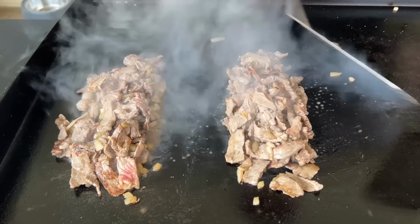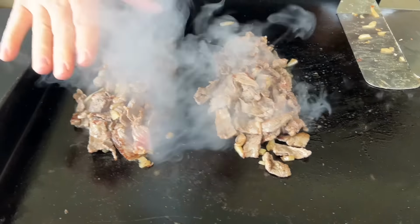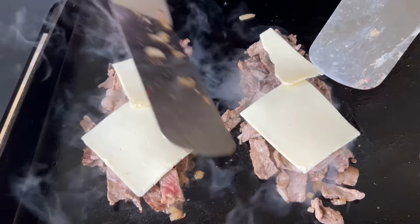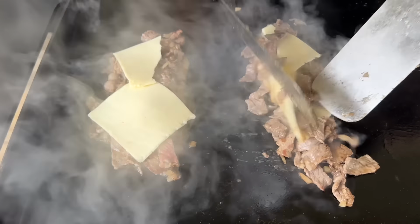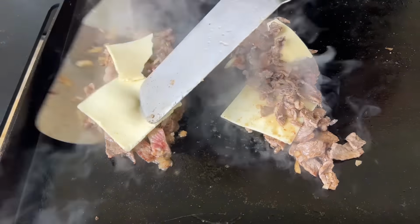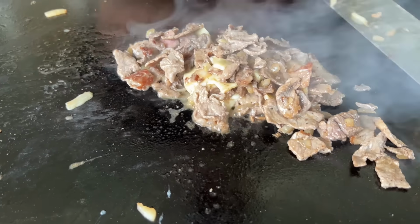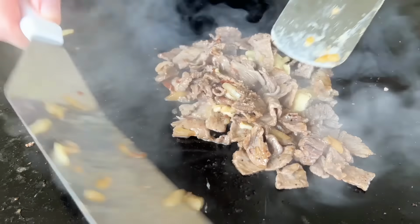Doesn't take long. You don't want to overcook your ribeye. Now that we got them separated, I'm gonna do about 1.5 slices of cheese. Then I'm gonna mix them up. Let all that cheese melt inside the cheesesteak. See all that moisture we got left over? Can you see that on camera, how juicy that is? Yep. That's what you're looking for. You don't want dry steak when you're making a cheesesteak.